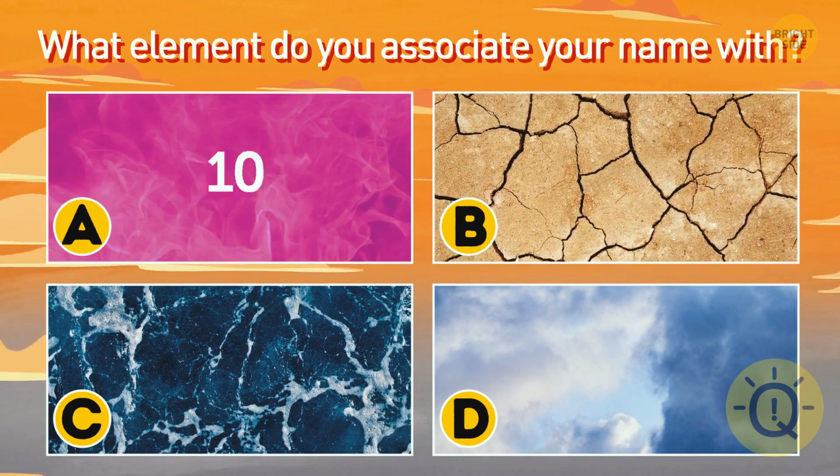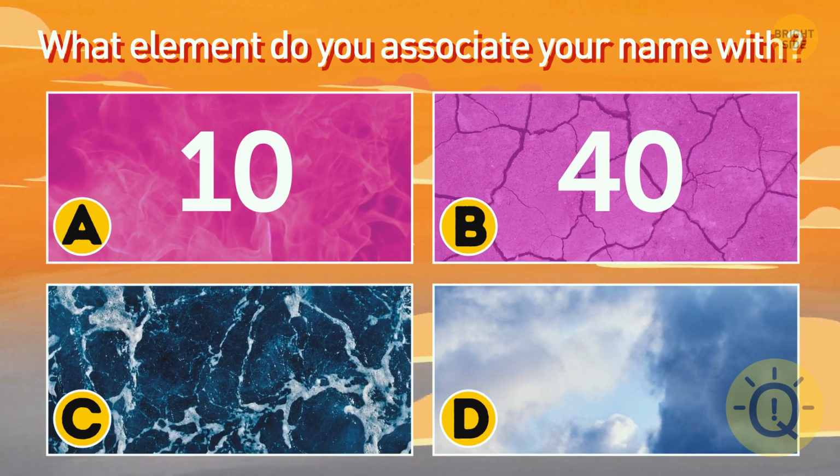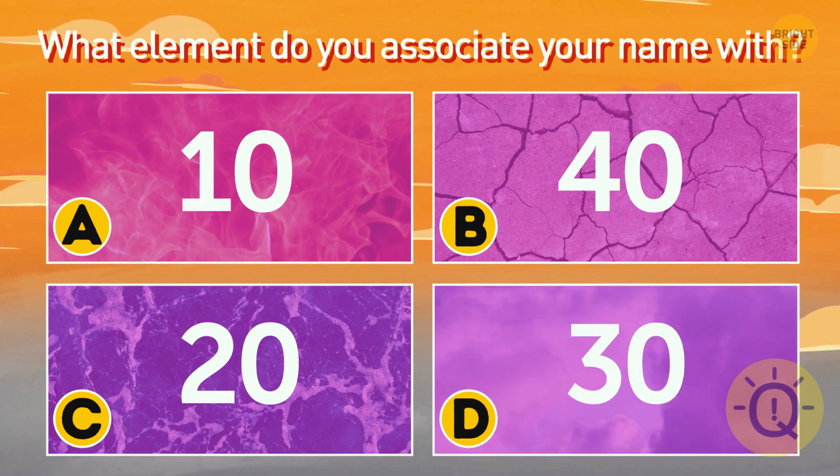Option A is worth 10 points. B adds 40 points to your score. Option C brings you 20 points. And D adds 30 points.